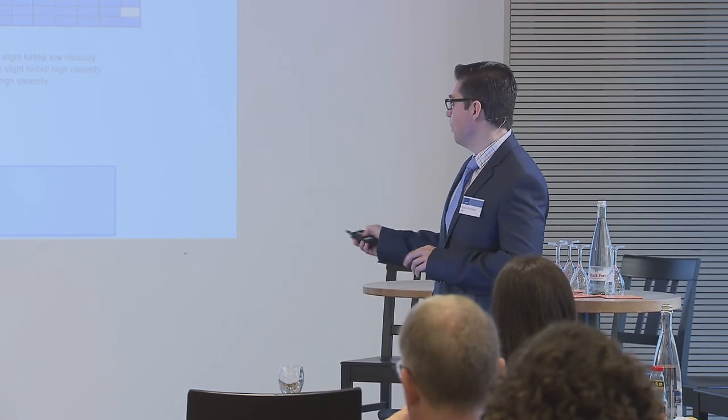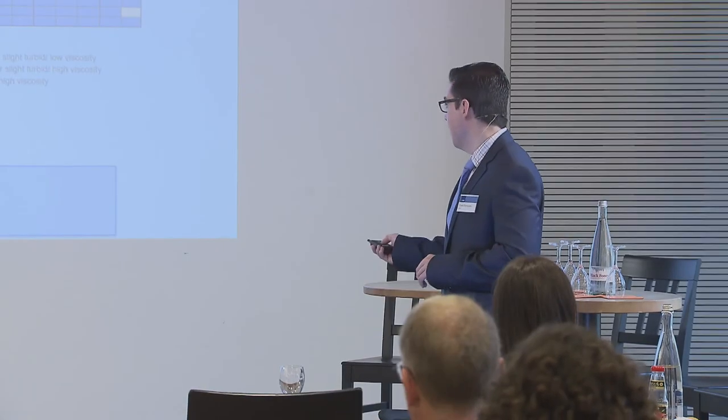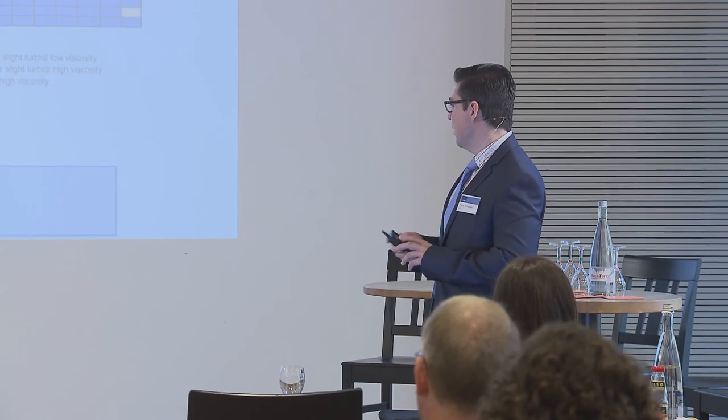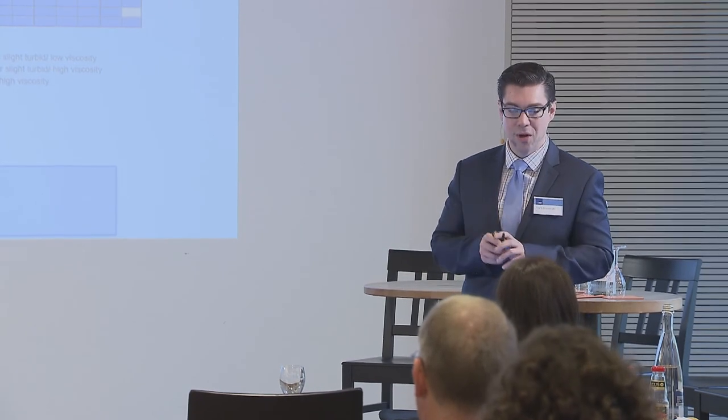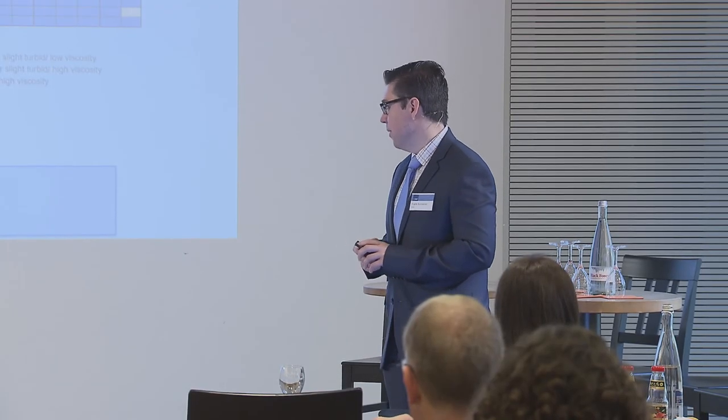The robot defines this through a number of ways. So two-phase system, and this is simply just using visual analysis to look for microemulsions. All of these little blue squares here are essentially failures. These are two-phase systems that had segregated over the course of 24 hours. A single one-phase clear or slightly turbid but low viscosity system, so these are our core microemulsions that we're looking for. These are these green squares here. A single-phase system with a high viscosity, this is when you have the orange dots here, and then a one-phase system with a high viscosity but is opaque and not necessarily desirable is in these tan-type colors.